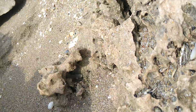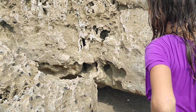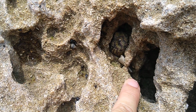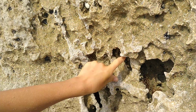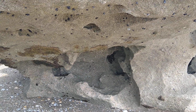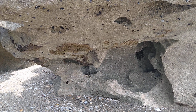All right, and also if you look closer, you can see all these tiny, tiny little snails everywhere. Now, we found a bigger snail over here. It's right here, Lily. Okay, so can you see that snail in there? Go ahead and try and get that out of there for us, Lily. It's called a bloody tooth. It is in there pretty tight. So that snail was very stuck. I was going to try and show you why it was called a bloody tooth. Some of the markings on it look like if you lost a tooth and what would be left behind there.